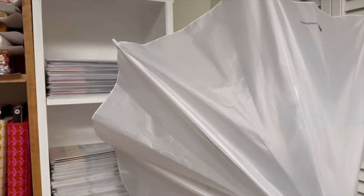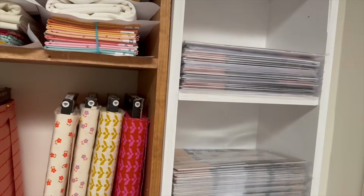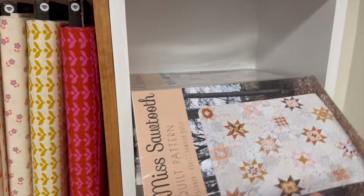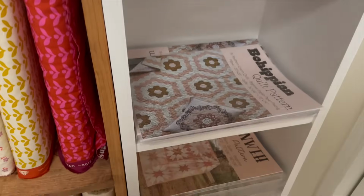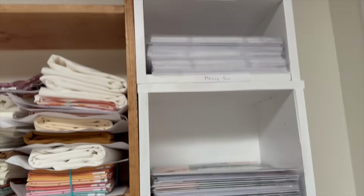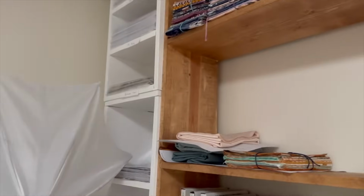I keep these lights here because I'm always making videos, so this is kind of a storage area too, but this is where all of my patterns live. So whenever we sell a pattern, we just grab it from here. So that's what that shelf there is, all the way to the top. And then there's another one over here with different patterns. Let me just move this light.